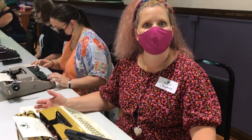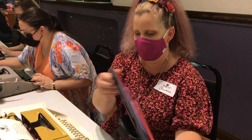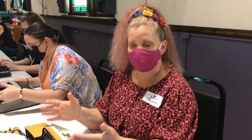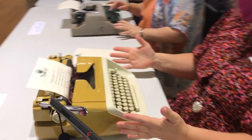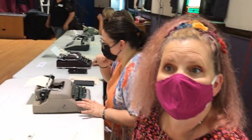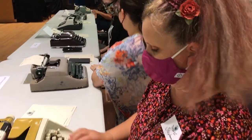I'm transferring my story from the Hanx Writer app, there you go, to an actual typewriter at the type-in, in script on the Royal Safari, and it's really fun. I'm having a good time. Very addictive, and I'm getting my chops back. Good. My typing chops.